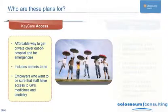KeyCare and KeyCare Access, who are these plans for? It's really an affordable way to get private cover out of hospital as well as for emergencies to people that need it. This would include parents-to-be and, of course, employers who want to be sure that their staff have access to GPs, medicines, and dentistry benefits would then elect to put their members and their staff on KeyCare Access.